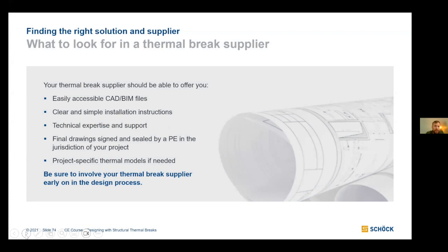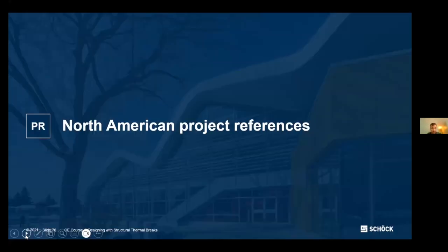So really, in the tail end here, we just want to impart with everyone that your partner should be able to help provide clear installation instructions, provide CAD, BIM files, have expertise and support, be able to walk through everything with you in an iterative step-by-step process, and provide stamped and sealed drawings. So as I mentioned, this gets treated as a delegated design. You just hand your design off to the manufacturer, and the manufacturer will do the calculations, the takeoff, and then ultimately get that all stamped and sealed.